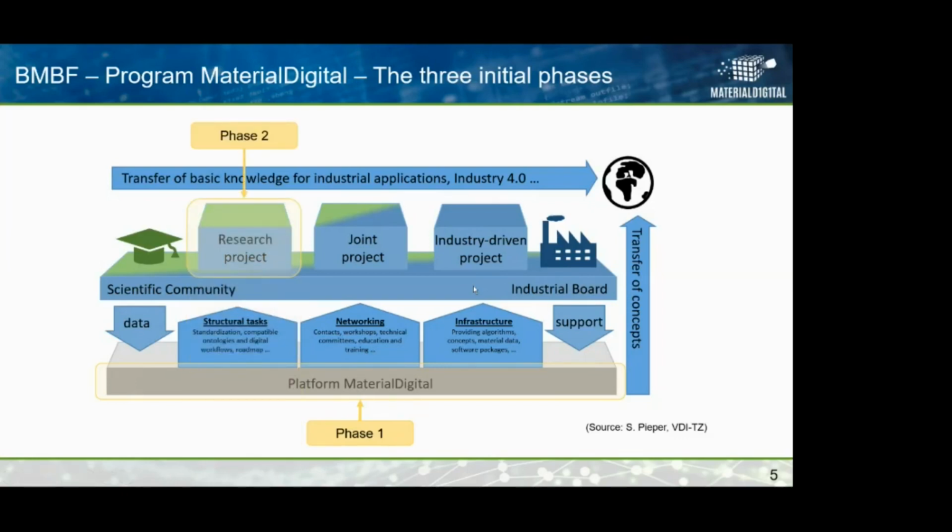So in the second phase of the project, academic projects are funded, and the first of them just started. And in the third funding period, there will be joint projects between academic partners and industry partners.